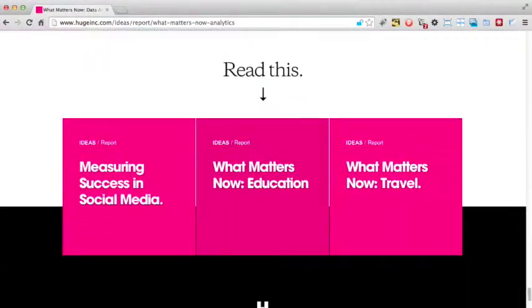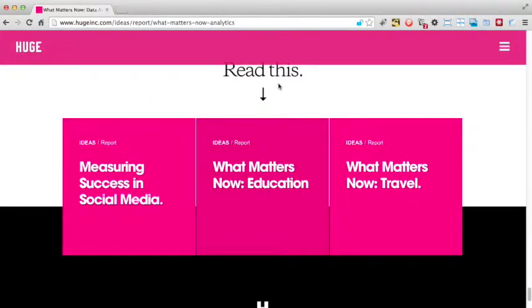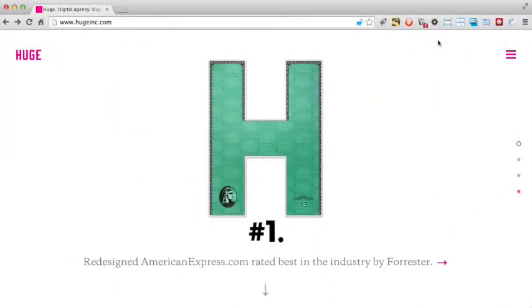At the bottom of the page are links to other articles. However, I'm not a fan of this "read this" headline. It doesn't add anything and it sounds too commanding. Let's move on to analysing the navigation.